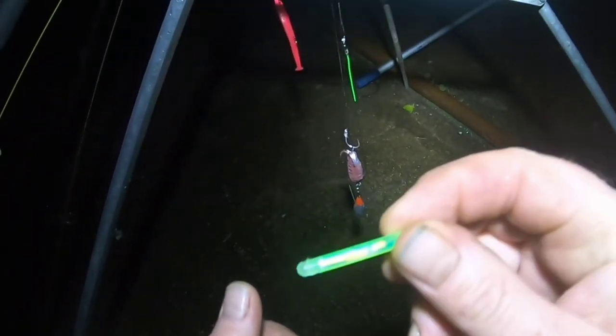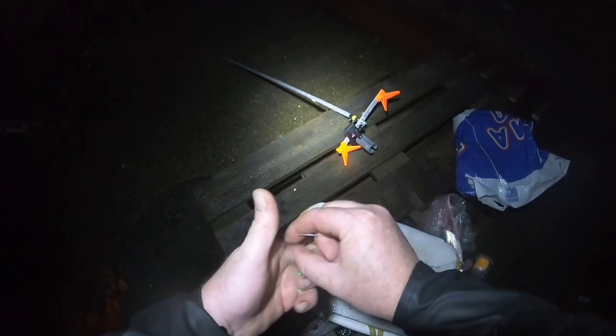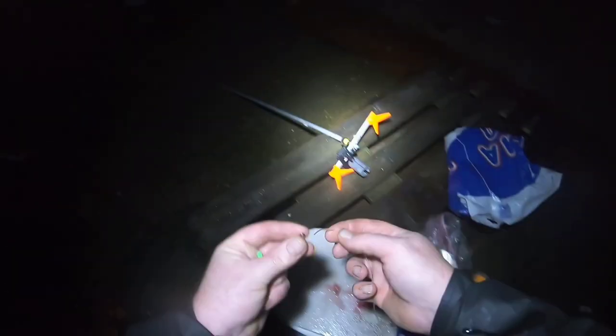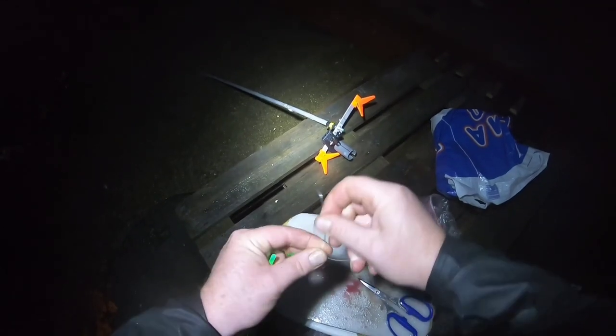I'm going to put this on it. It's a glow thing. Turn off the light. There we go, glow thing. Just put the two tubes on. Just cut them in half, one at the top, one at the bottom, and you're good. Then the old obligatory figure of eight.